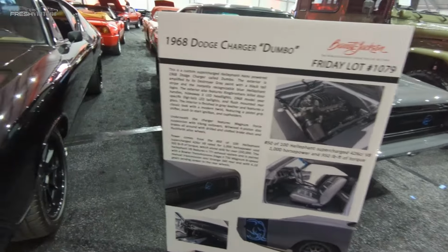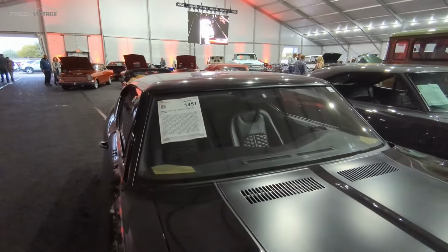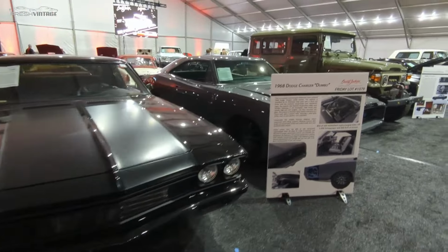Okay. And then this is lot 1451, '68 Chevelle Custom. I don't know, I'm kind of liking how blacked out this Chevelle is, but I'm a Mopar guy, so I'm gonna go with the Charger.